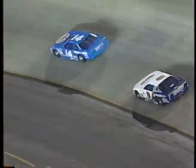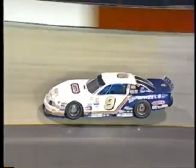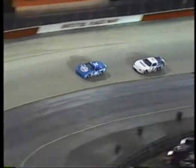Looks like Rick Crawford has done a good job of managing his tires. We talked about it at the top of the show, just how important the tire management was going to be. And it looks like he has done an awfully good job managing those tires and keeping them under.